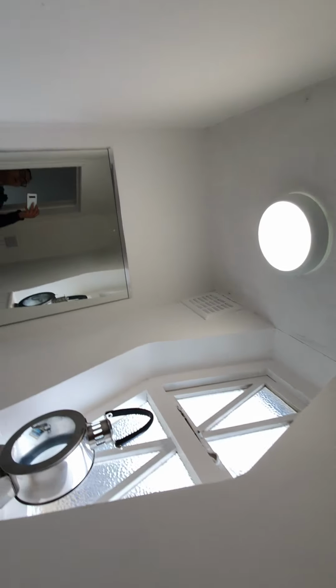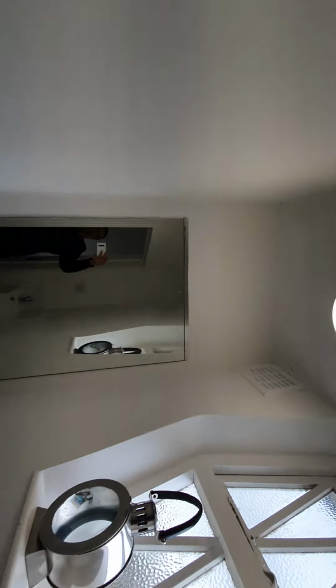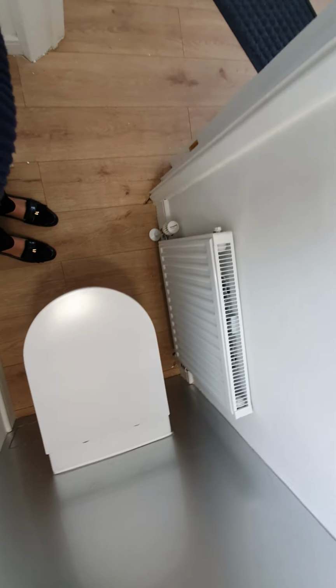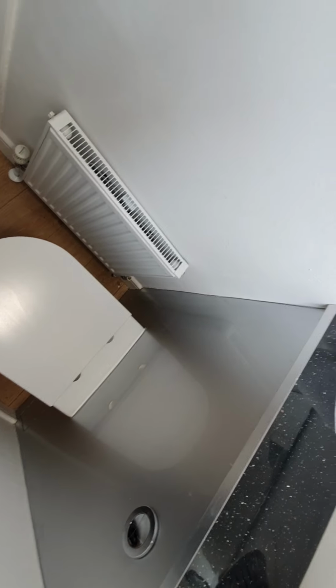And then it's clean. And then around the radiator, it's clean. And then above the door's also clean. So I'm going to head into the living room.